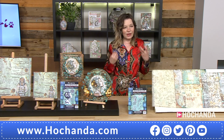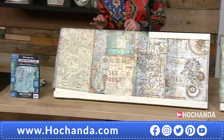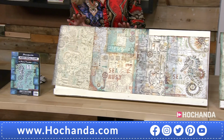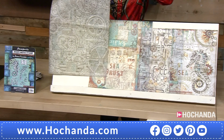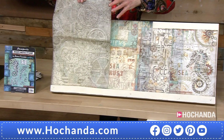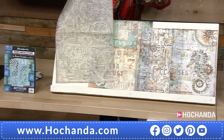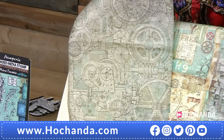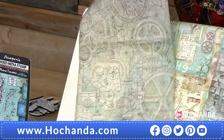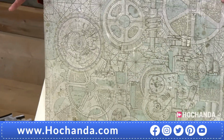Okay, something we all absolutely adore, rice paper. Stamperia are one of the very first companies to print on the mulberry type paper. The reason they can do this is that there's no movement of the ink. The colour, the image, the intensity remains. So even when you're slapping loads of glue on it, you still keep that pattern.